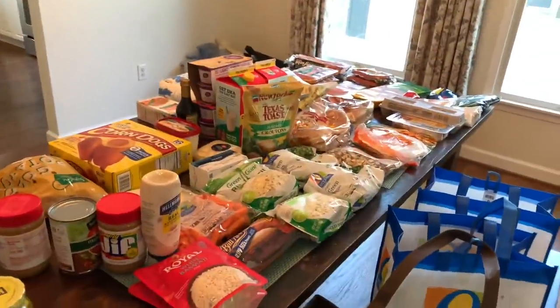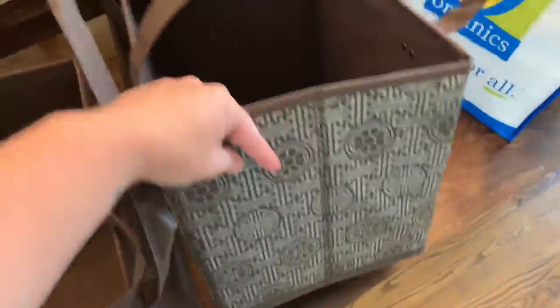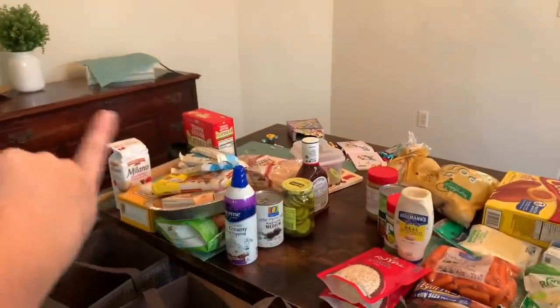All from the grocery store. These are the bags that I use. And then these as well. I spent $268.33, but I also got some things that were on my list.